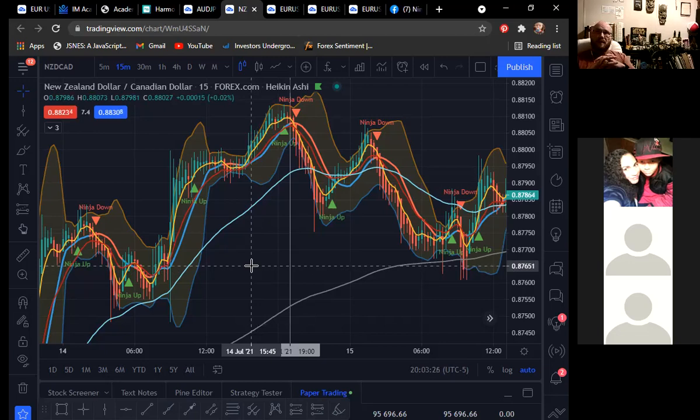Yeah, definitely. I guess I'm looking for confirmation on the smaller time frame, but I'm still entering on the larger time frame because that's the time frame that I'm committed to. I'm just seeing if the market is going the right direction on the other time frame. You know what I mean? But yeah, this is stacking probability.